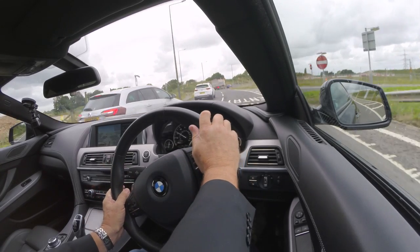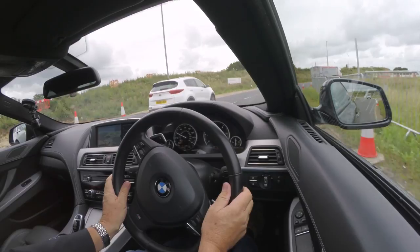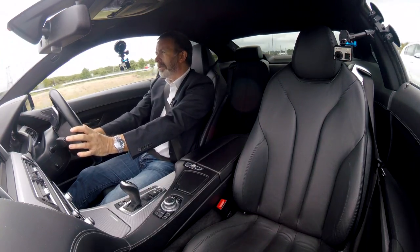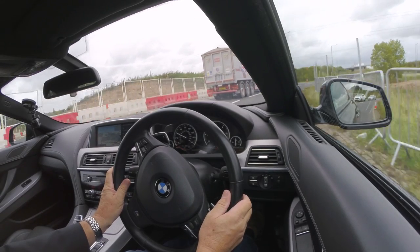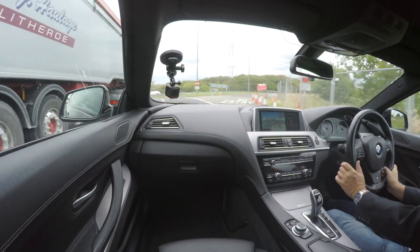See what it's like going around this roundabout. Try and clip the grids. Every grid.